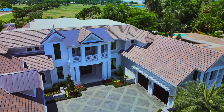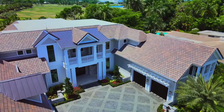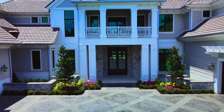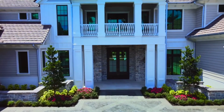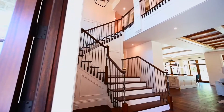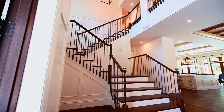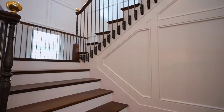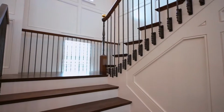So the roof tile is a concrete roof tile, and it's made to look like an actual wood shingle. And we've also done the half-round gutters just to tie in architecturally to what we were looking for. So let's go right on into the front entry. And what you have is kind of a grand foyer with 24-foot ceilings opening up to a custom stairway. We're going to talk a little bit more about the stairway in another video.